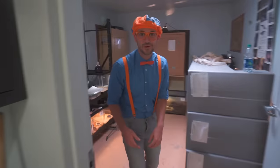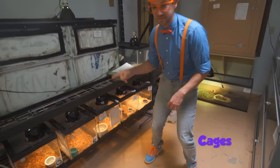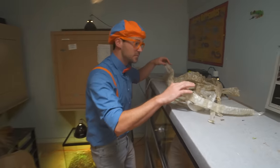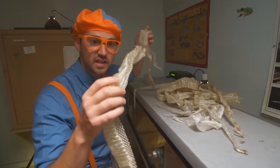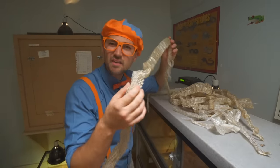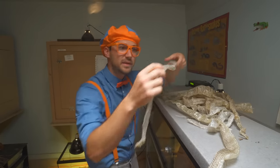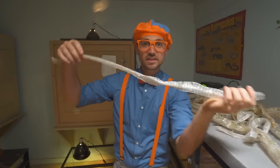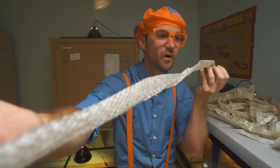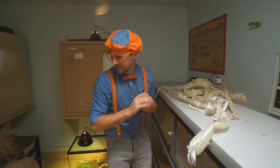Let's find a snake that I can handle. Whoa, this room's pretty cool. Whoa, there's so many cages right here. Whoa, what are these? These are snake sheds. Wow, every snake sheds its skin every couple months. Look at that. And they're all in one piece. Look, doesn't that look like a snake? Yeah, that's pretty cool, huh? Okay. I'll keep these right here.